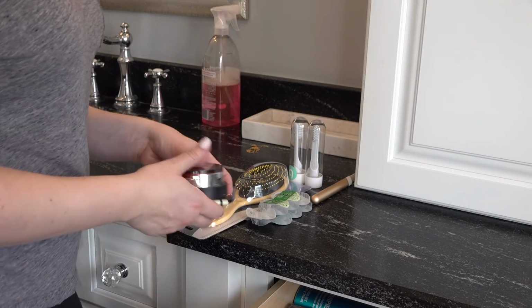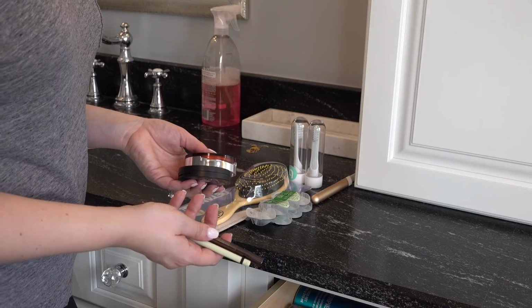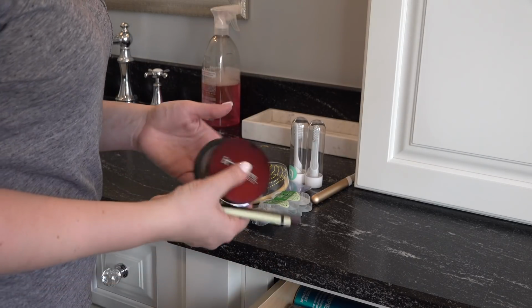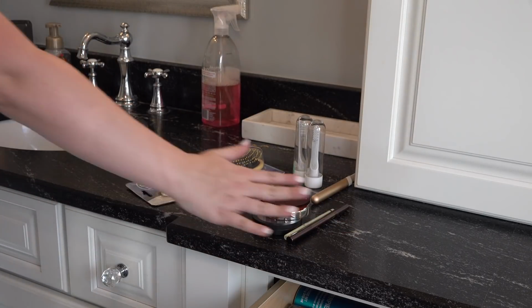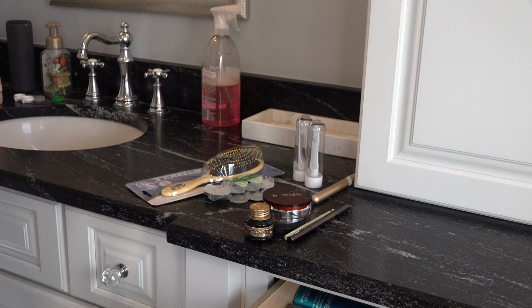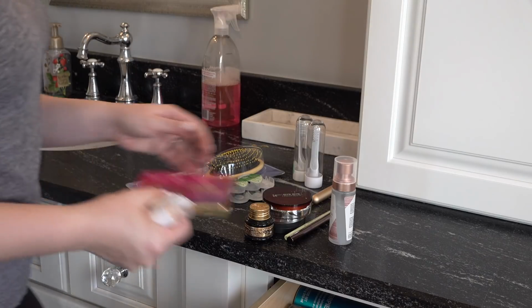All this makeup I had in here, I didn't even know I had it in there, which means I don't need it in my collection. I don't even care about it enough to remember that I even own it. None of these are bad, but first of all, they've been in here for a long time, so some of them probably really have gone bad.